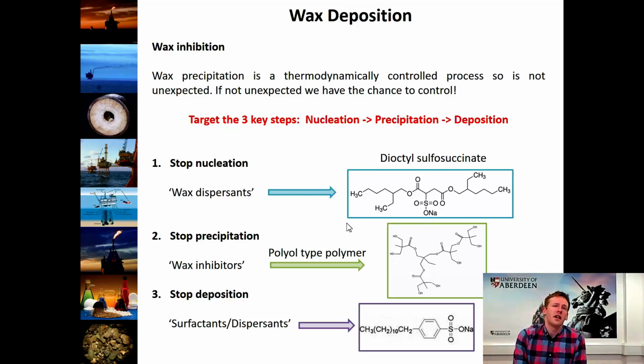This is dioxyl, a difficult word to say, dioxyl sulfosuccinate. Here we go, I've got there. And this is an interesting structure. On the left-hand side and on the right-hand side, I've got an aliphatic hydrocarbon chain. That is very similar to the structure of a wax. So wax is just a long straight chain alkane.